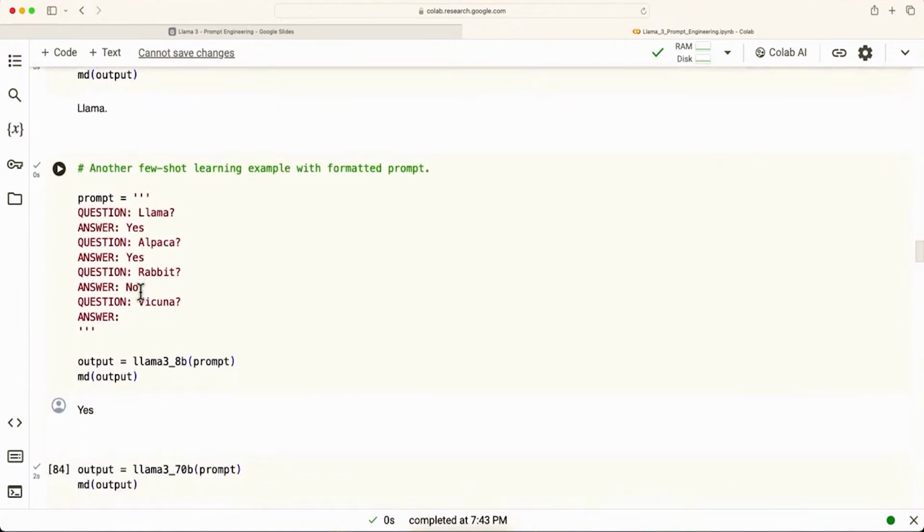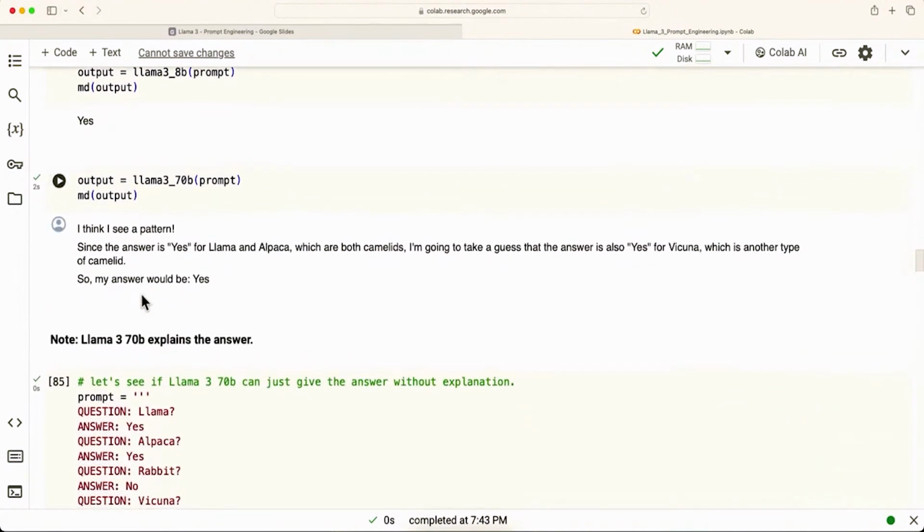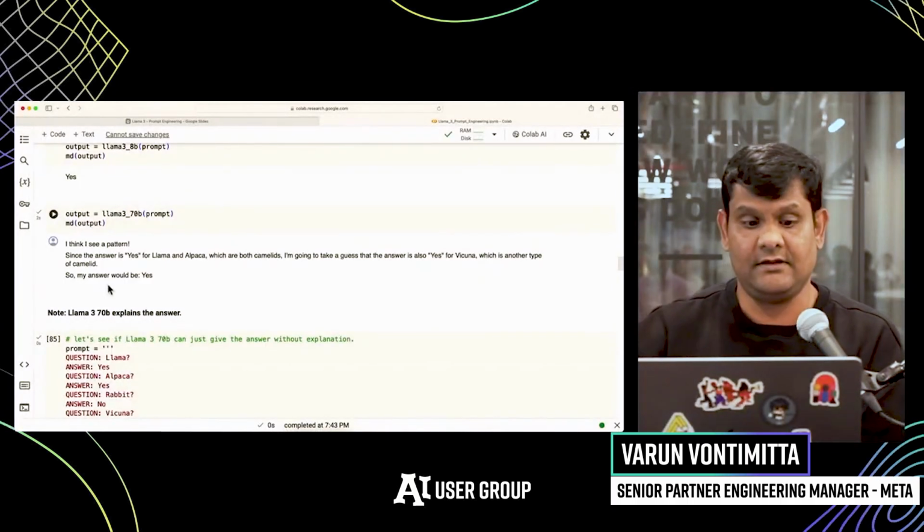This is like some of the examples. I still have a couple of other things that I want to cover here, so I'm going to quickly skip over this section. At the end of the day, the biggest takeaway from this part is that the Llama 70B tries to explain the answers better because these are also bigger models.